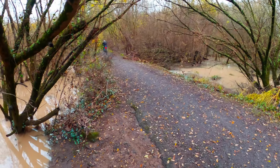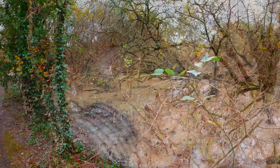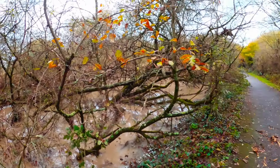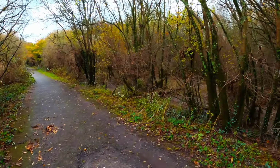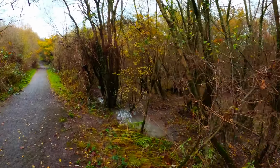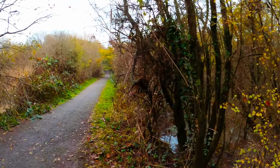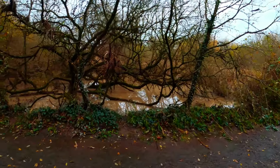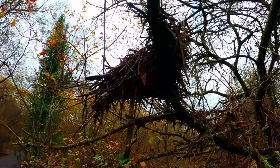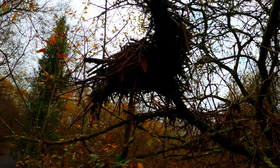There's actually somebody using the path there, obviously. Not going to make it. You can really see it has been a big surge of water, very big. It's just really swept through. You can see how high it would have been. That is 10 foot off the floor.